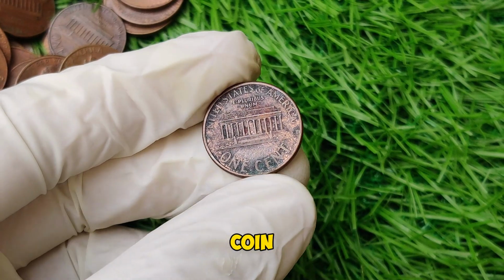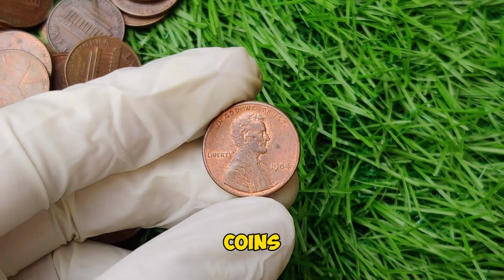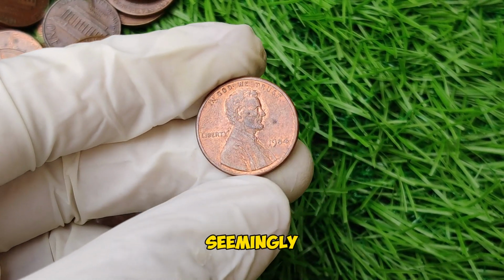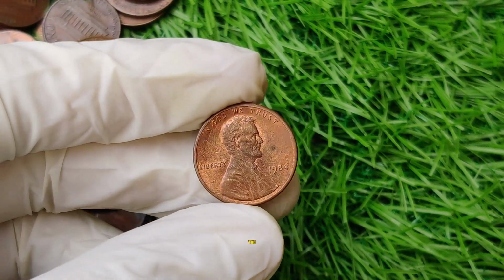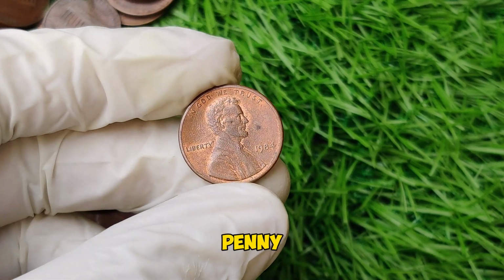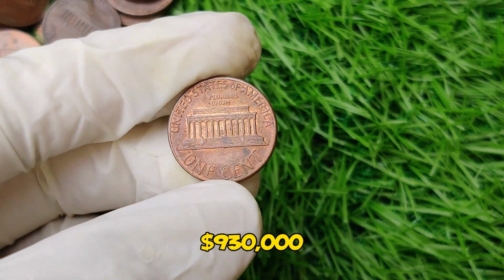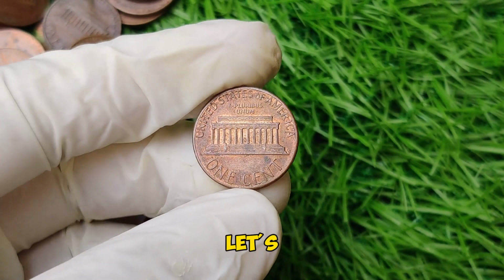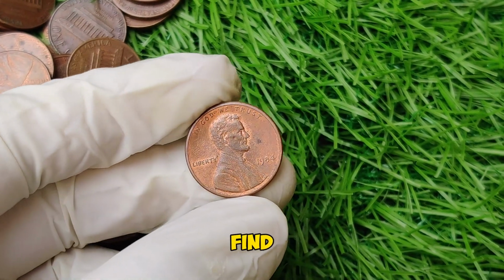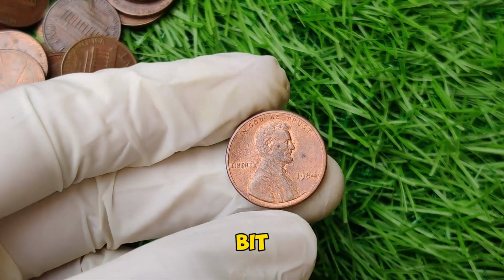Hey there, coin collectors and treasure hunters, where we dive deep into the world of rare coins that could be worth a small fortune. Today, we're spotlighting a seemingly ordinary coin that's anything but: the 1984 wheat Lincoln penny. You heard that right, a penny from 1984 that could be worth a staggering $930,000. Intrigued? Let's get into the history, what makes this coin so valuable, and how you might find one in your pocket change. Before we talk numbers, let's dive into a bit of history.